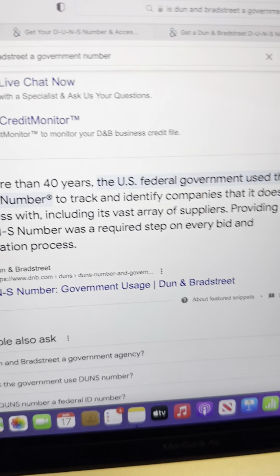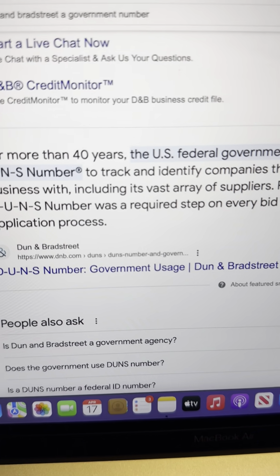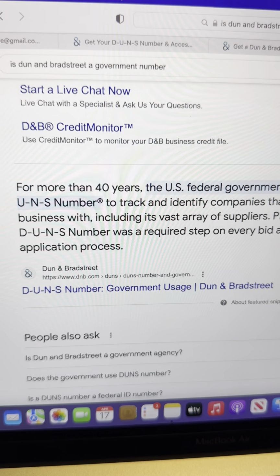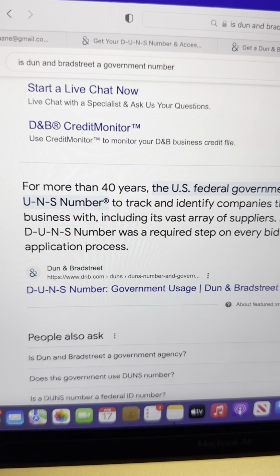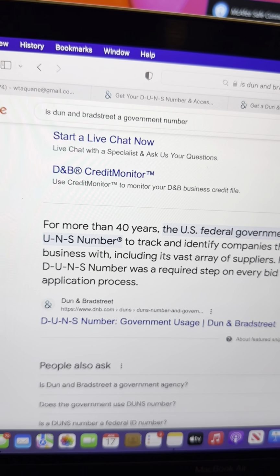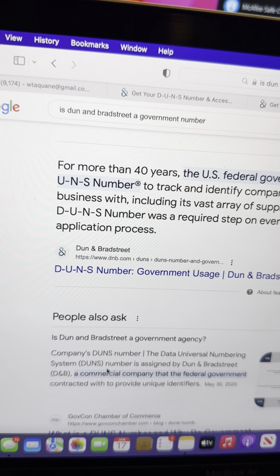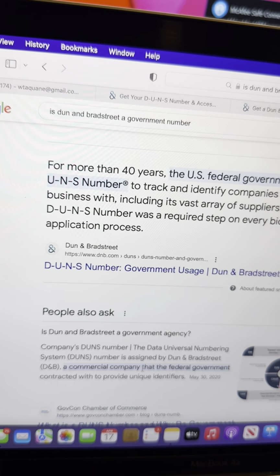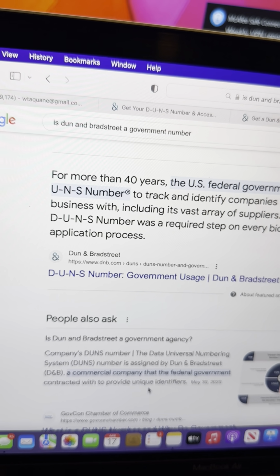I pretty much searched it up, since people want to ask me, is Dun & Bradstreet a government number? Let's find out. For more than 40 years, the U.S. federal government used the DUNS number to track and identify companies that do business with it, including its vast array of suppliers. Providing your DUNS number was a required step on every bid and application process. And so you go down right here, it asks, is Dun & Bradstreet a government agency? The Data Universal Numbering System, DUNS number, is assigned by Dun & Bradstreet, a commercial company that the federal government contracted with to provide unique identifiers.